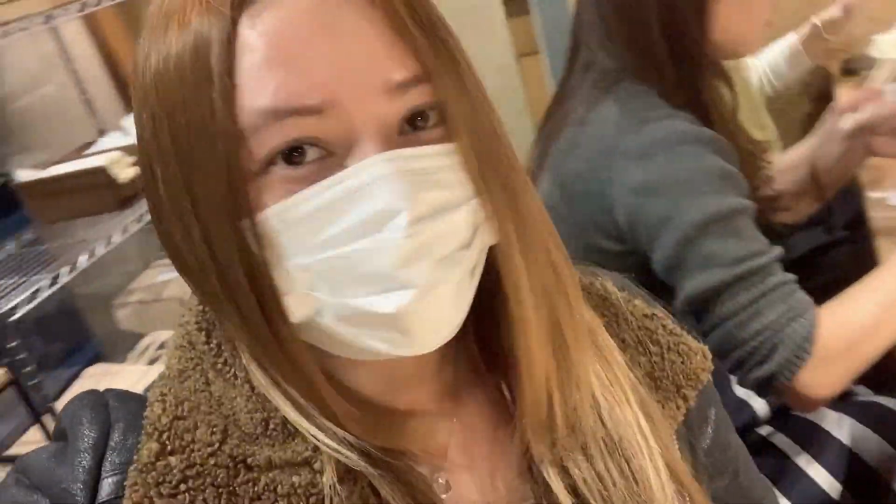I'm here now in the tempura restaurant and I'm going to eat my dinner in here. So let's eat, guys.